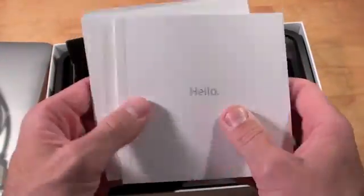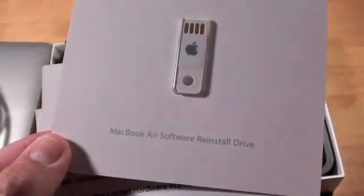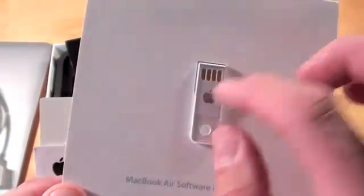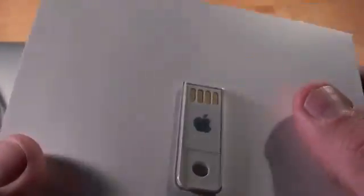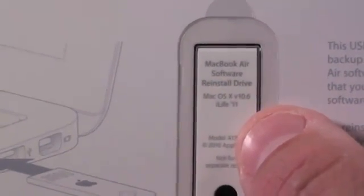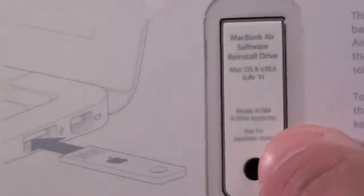So here we go, hello. Got a little instruction booklet. And here it is. This is actually the reinstall drive for the MacBook Air. This actually is inserted into the USB drive. It's essentially a really tiny USB stick. So if we look really closely at this, you can see it inserts right into the USB drive. MacBook Air software reinstall drive, Mac OS X version 10.6 with iLife 11.